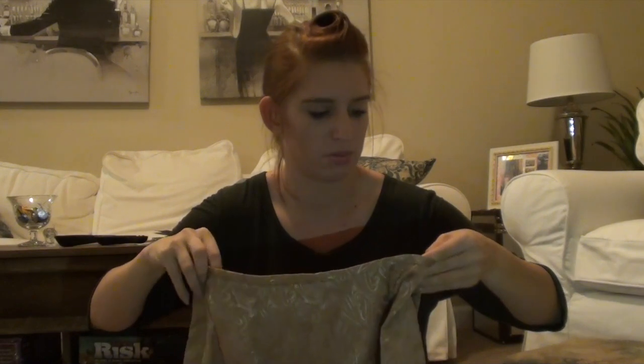It's also possible, though I don't think this particular one was, but keep in mind that things could have been altered beforehand. This one I know wasn't, just because of how the seams are. Honestly, I don't think that this was altered anyway, but it is something to bear in mind. Try on sizes that might be a little bit smaller than you.